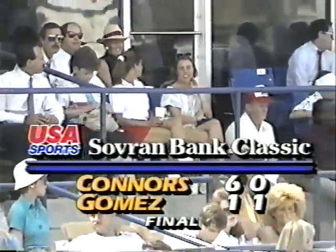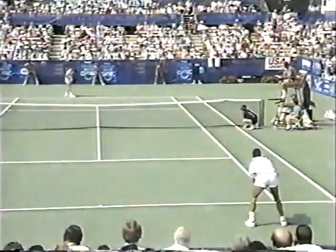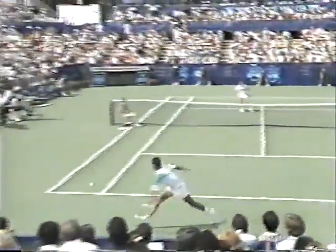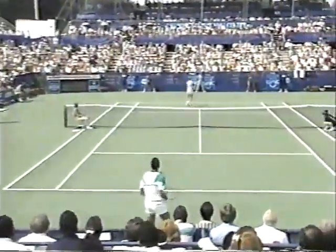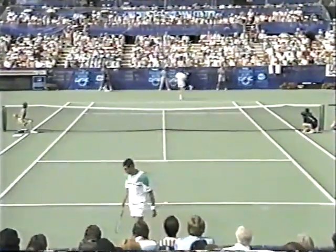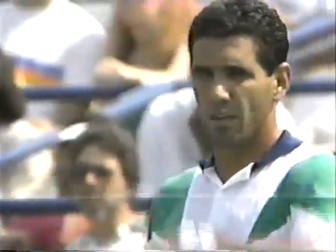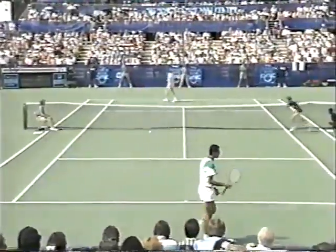Part of the elite, watching from the suites here at the Sovereign Bank Classic. The rich and famous there. Andres Gomez, it was as if he flicked a switch there, Donald, to hold serve in that game. He'd like to break right here and get off to a quick start here. But he was suddenly moving and hitting the ball with more authority than he did the last couple of games. You see what Jimmy did there, though. He quickly changed the pattern. Came in right away on the first hit. He just doesn't want to give Gomez any confidence into the pattern. Good serve.